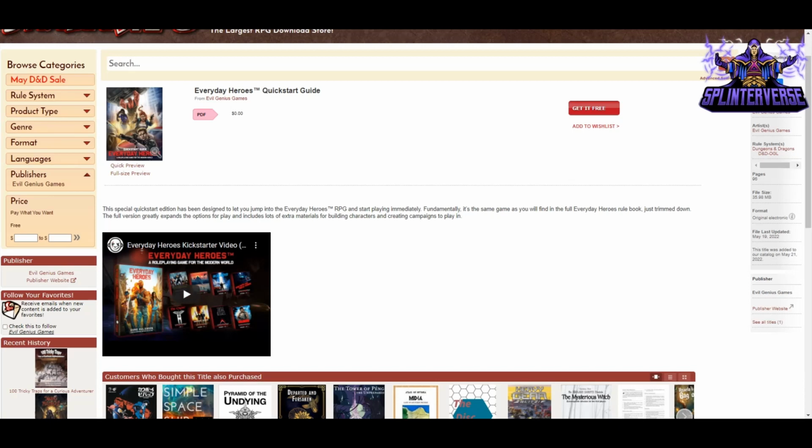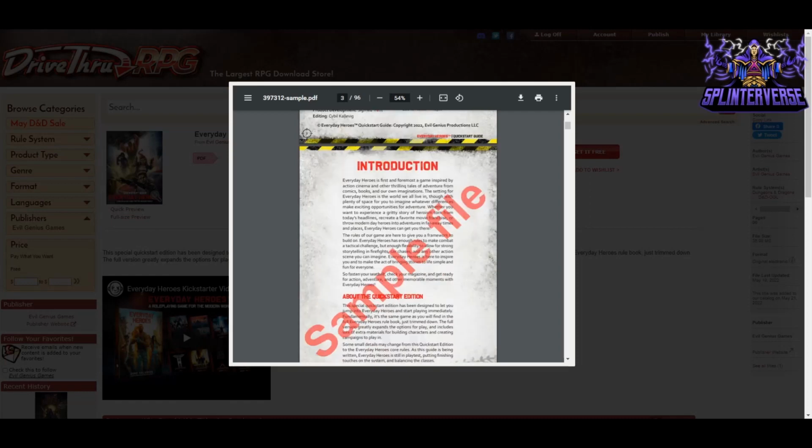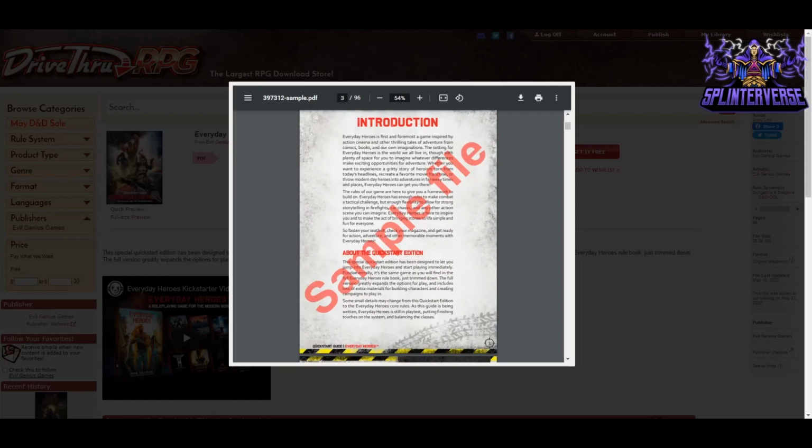But it was exciting that they're giving this away free, because it's 96 pages. I mean, that's a lot of stuff. So it gives you the table of contents here. So you got character creation, how to make a hero, the different classes. So you've got everything from Brute, Commando, Mastermind, the Planner, and Sleuth. And you've got finishing touches, quick start gear, everyday heroes rules. So this is really like, for modern, of course, but it's cool to have this.